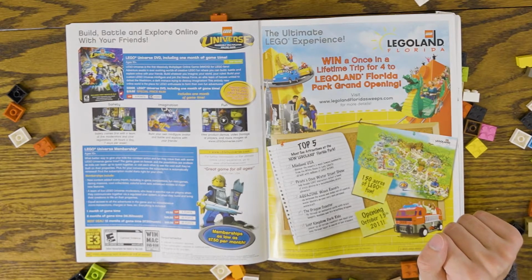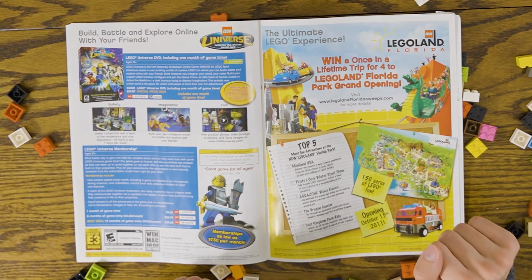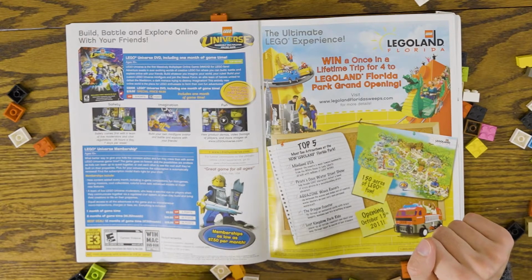It was really cool. And then Legoland Florida, do we get a free ticket? It doesn't look like we have a free ticket. If you remember Lego Universe, leave me a comment. I'd love to hear your experience with Lego Universe. It was short-lived and it was beautiful.